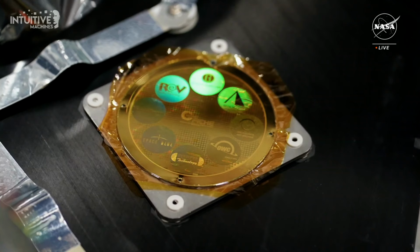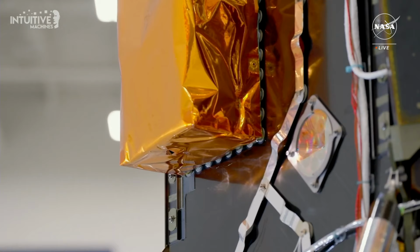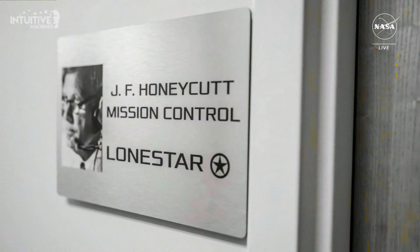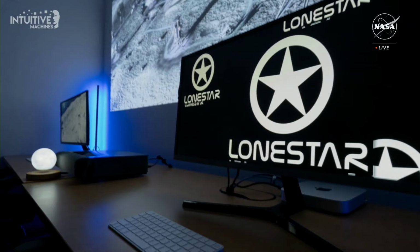And Josh, a true lunar economy should not have just NASA as a sole customer. NASA's CLPS initiative encourages a model where NASA is just one of many customers. And this is an important element to ensure that this model of transporting incredible science and technology instruments to the lunar surface is a sustainable and robust one.